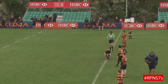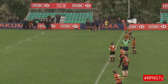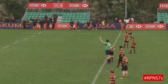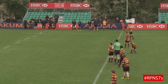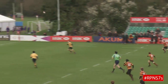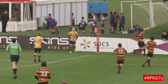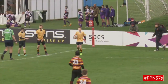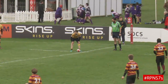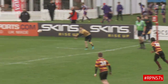To the fifth match of the day, then: Whitgift versus Crypt. Whitgift, the famous rugby school, of course, plenty of appearances at major finals in sevens and 15s competition. Crypt, get us underway. So Whitgift in the yellow jerseys, Crypt in the gold and maroon hoops.